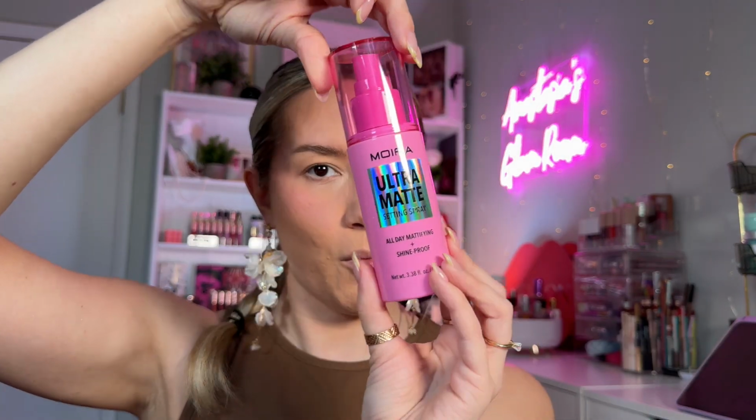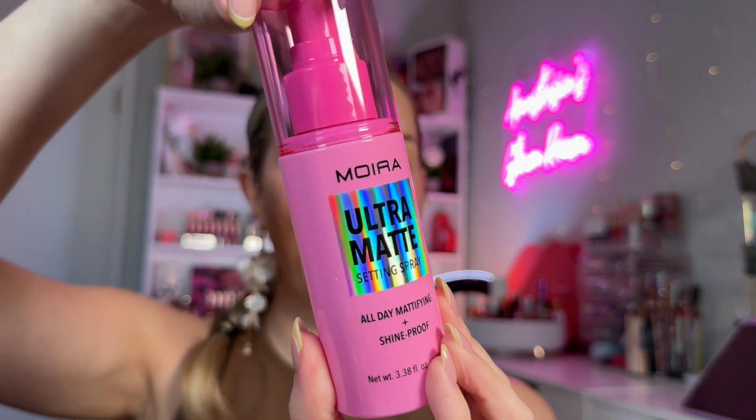But this I don't mind. I think it looks really, really pretty. I think I had another, well, first of all, let's do a bit of a setting spray. I have a new one from Moira. This is their Ultra Matte Setting Spray.